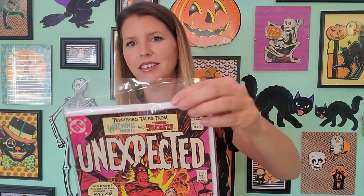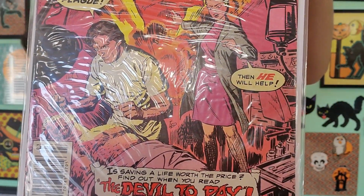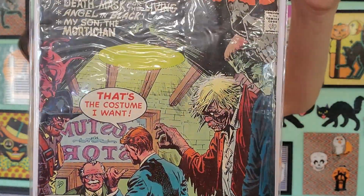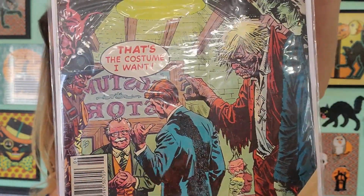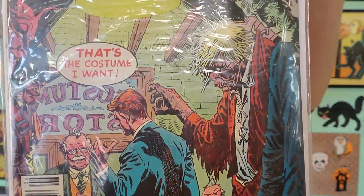But here's this title. Check out that guy, creating some kind of a monster. And this one looks like some kind of an unusual costume shop. You can see Frankenstein and a skull, and then a devil, and this guy reaching for him. That's the costume I want.